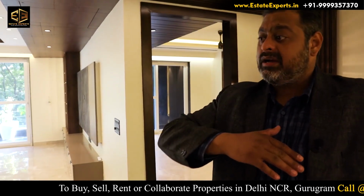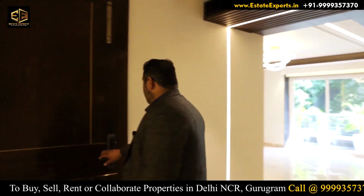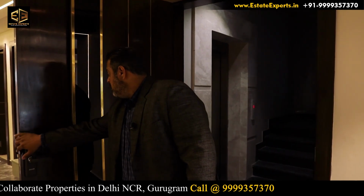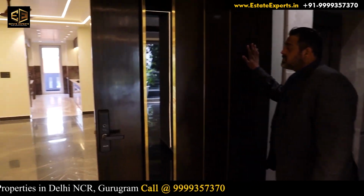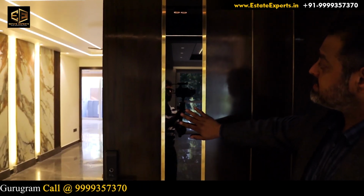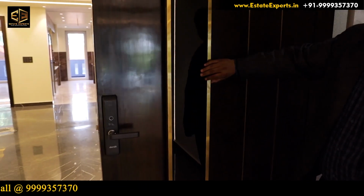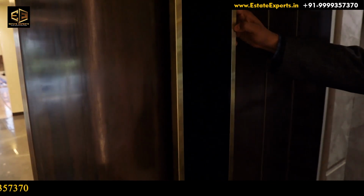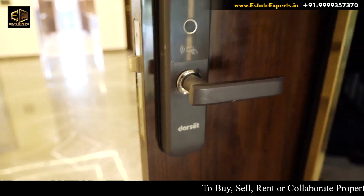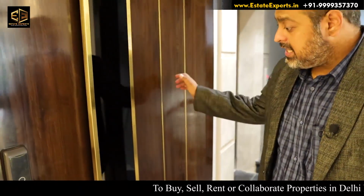Anyone who comes to your house from here, that person will stand here and will seek the authorization. This is the main front door. Look at this front door. This is a huge wide door which is given to you here. This has a lacquered glass in the center. The back side we filled with silicone, and this is all metal that we have parked here. The door lock is by the company called Dorset. All aluminium composite panel has been placed here, so it's huge.